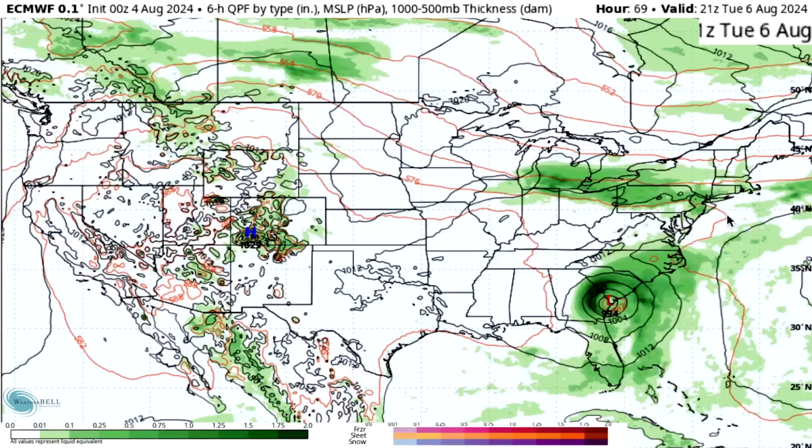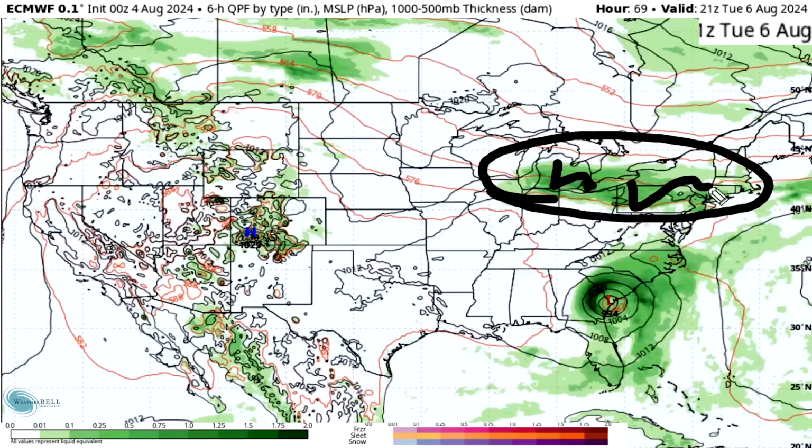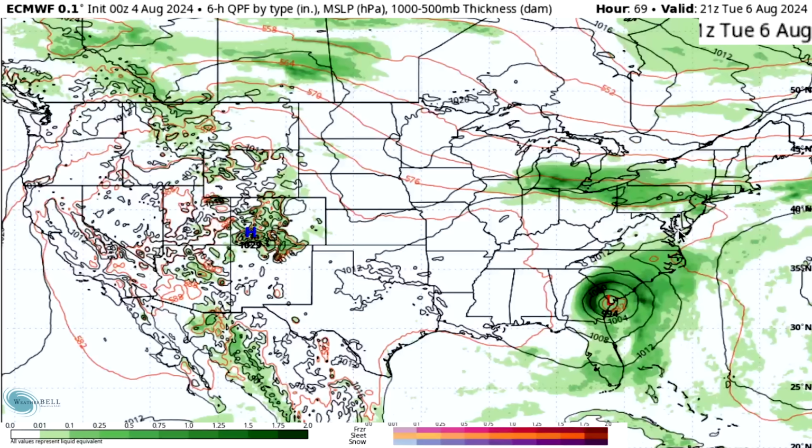We do see some heavier precipitation out ahead of this for some of the Great Lakes and the Northeast and Mid-Atlantic there. Definitely something to watch for. We can expect heavy rainfall, like I mentioned, but also winds are going to be a factor by this point, as this storm is still quite strong.